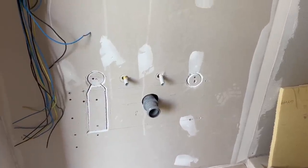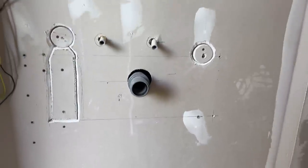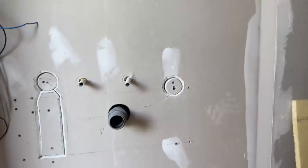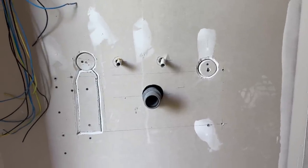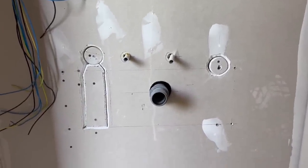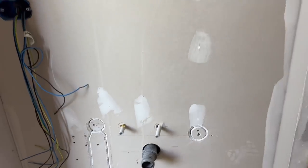Like it's never happened. Just need to mud this area or plaster it, as we call it. Next up is the cabinet to try and test fit it to see that I get the correct height, etc., so that I don't mess things up.